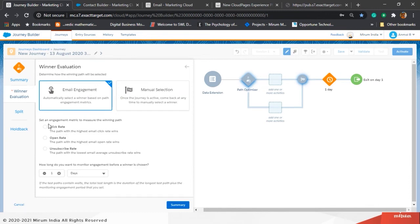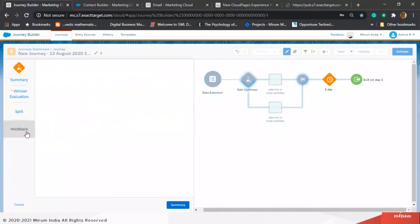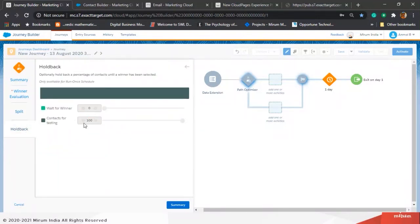to select email engagement and decide on the winner basis the click rate or open rate or unsubscribe rate. Decide for how long do I want to run this test. Then I create a split. I can choose 10-10, and then for the winner I can actually choose the rest, and then I wait for the winner and then execute.